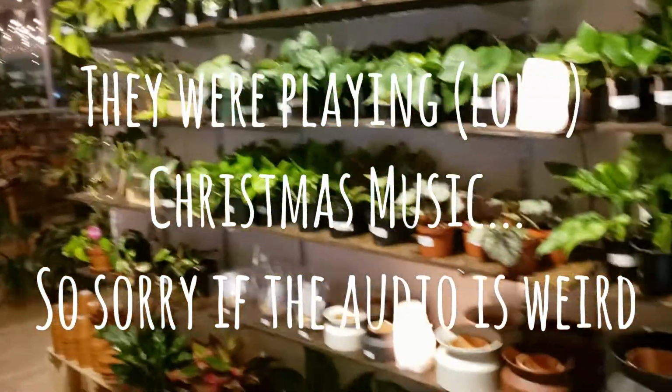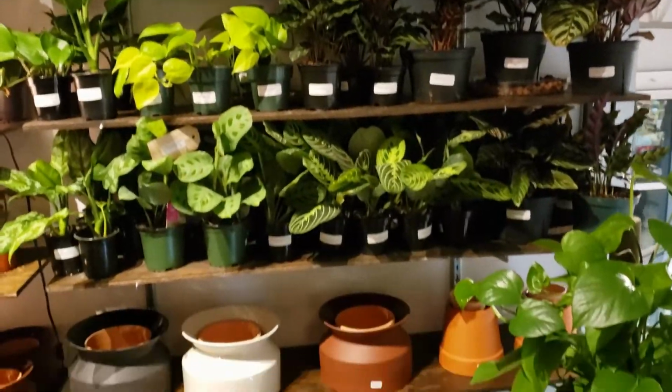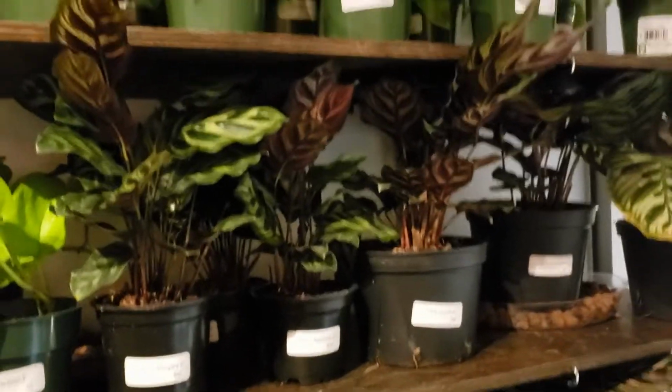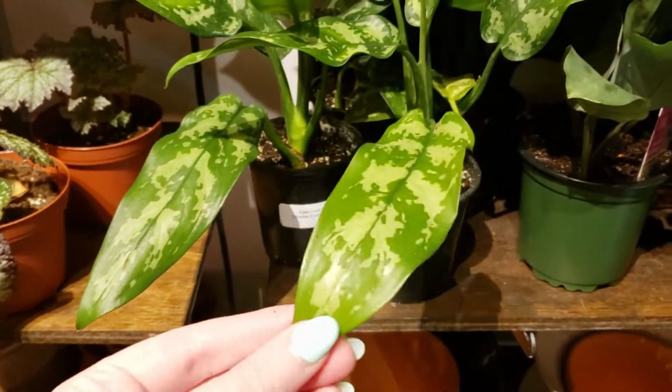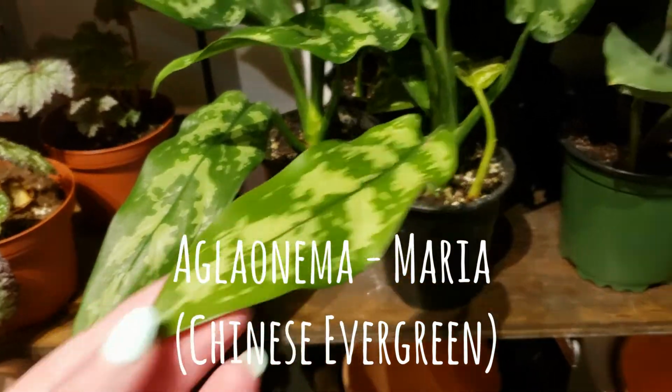So this is their entrance. Isn't this gorgeous? These are my favorite shelves. They always have like little things for a very good price. I bought one of these last time I was here. These Aglaonema Maria.